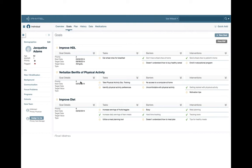Now, again, here's where the automation and the technology can scale. It's very difficult to know, when I'm going into the call with Jacqueline today, that to improve her HDL, she needs to eat Wheat Chex in the mornings. But once that's said, we can now leverage our experience in automation and persistence and follow up with Jacqueline using some of the automation and the technology components.